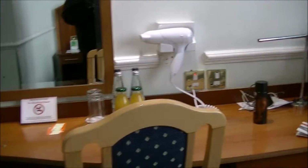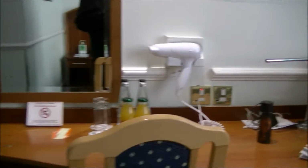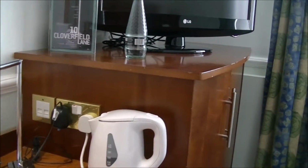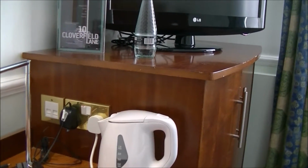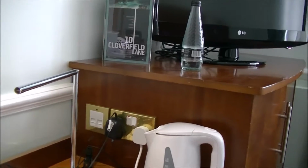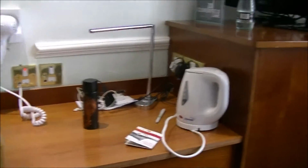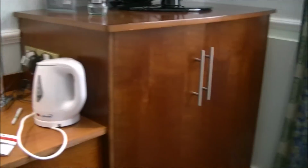We've got not many plug points. This is disappointing. Near the desk there is one spare down there, and there is just one spare here, but as you can see, I've used it for the kettle, and the other one is for the light, so you can take that out to use it, but there's not a lot of plugs, which is disappointing.